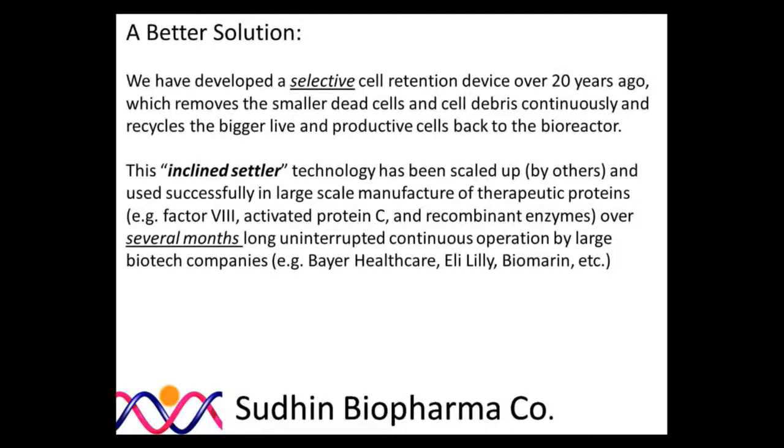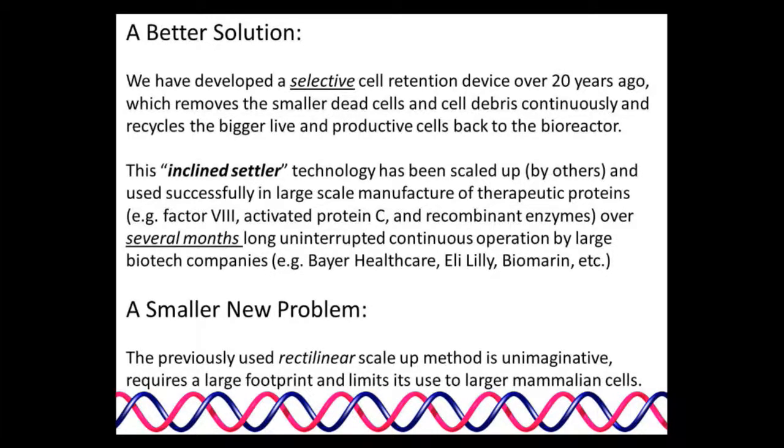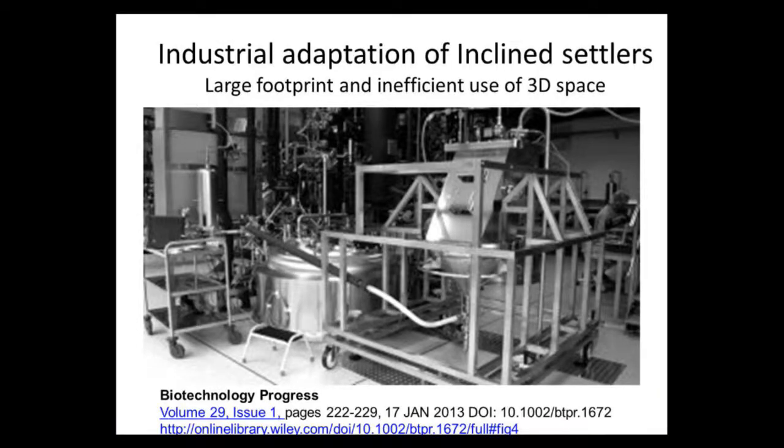There is a small problem here, and the problem is that the way other people have scaled up and patented and used is what I call really unimaginative. It's very rectilinear, and we think very wasteful in space. And so I came up with a better method. Here's a proof from Roche about an inclined settler. There's so much wasted space. Instead, if you can have highly compact inclined settlers all the way through, you can have the whole big settler replaced by a very simple device.